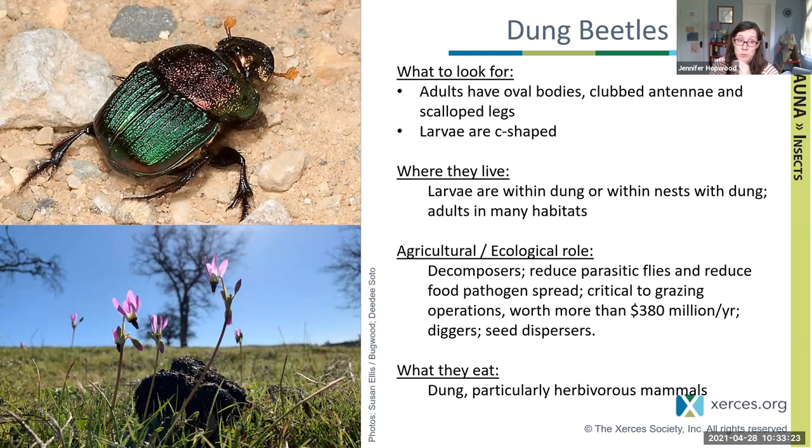And they're really good at removing dung. They can remove it in some cases in up to a day or a few days. It's estimated that dung beetles remove about 1 ton of dung per hectare per year, which is a huge amount of dung. So their work is really, really critical for the health of grazing lands.